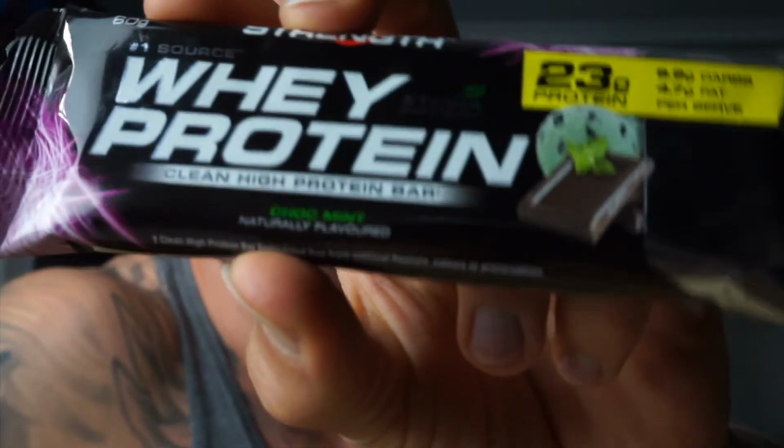I still think that in terms of taste and texture and stuff, Old Mate BSC, high protein, low carb, cookies and cream one is still one up at the moment, but let's get on to our next one. This one here is Vital Strength Whey Protein. This one here is Choc Mint, and it says that it's a clean, high protein bar. So that must mean that when they made the mixture, they gave it a nice little wash with some soap, so as to make sure that it's clean, and for everyone to be able to feel clean. And you see, I'm just taking the piss out of clean eating.